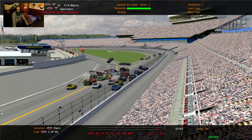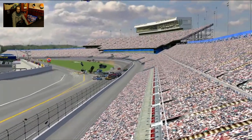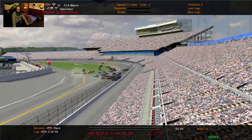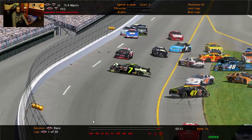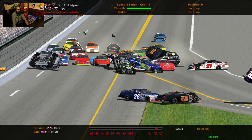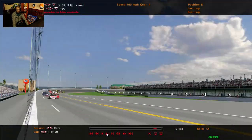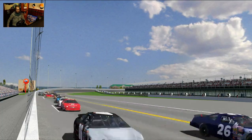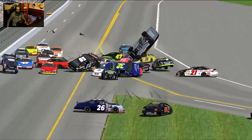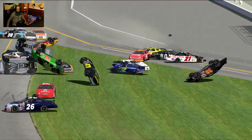Watch this light blue car that comes just flying in at the end, and catapults himself off on that 27 that he sent flipping. Here we go. Here's a good shot. Boom. And here comes the number 46 that catapults off the number 27.